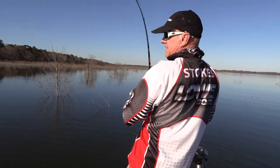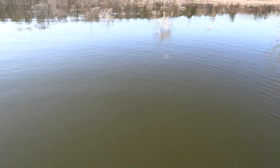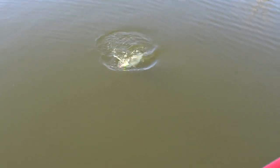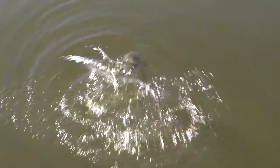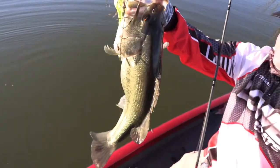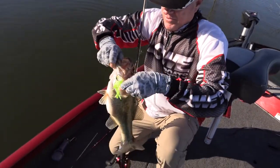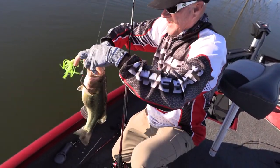Nailed it. Come on. What are you? It's going left to right hard. There he comes. Another football. Look at that. Got him hooked in the side of the jaw. It's making him act weird. Look at that. I can't believe these fish. I cannot believe how fat these fish are.